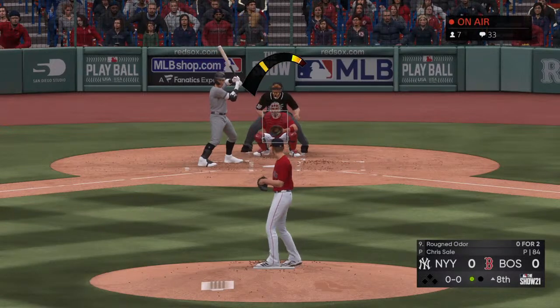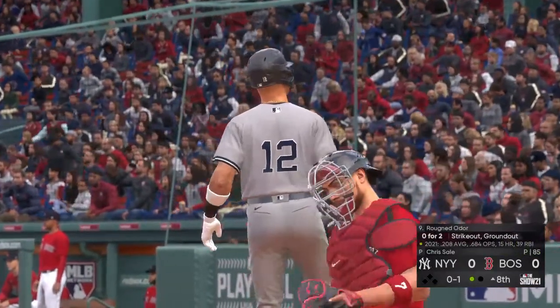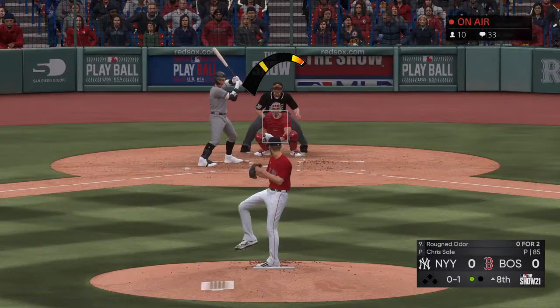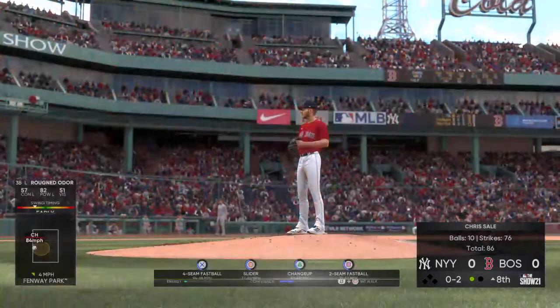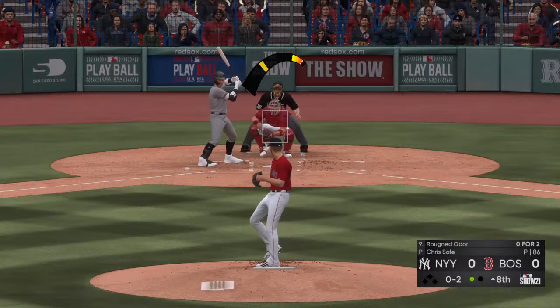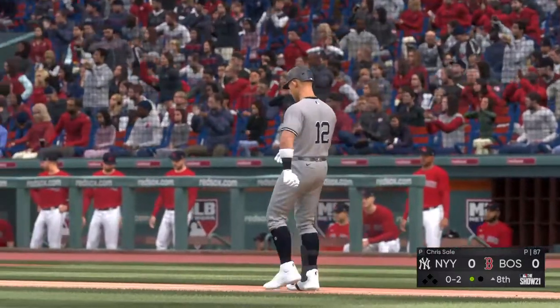Here's Odor now. As the first pitch to him is in there for a called strike 1. 0 for 2 from him so far in this one. Into the corner and slicing foul. Wow, that's 4 straight Ks. He's knocking them down. He's looking for number 5 right here. You can tell this guy on the mound, he is pitching with a whole lot of confidence in this one.